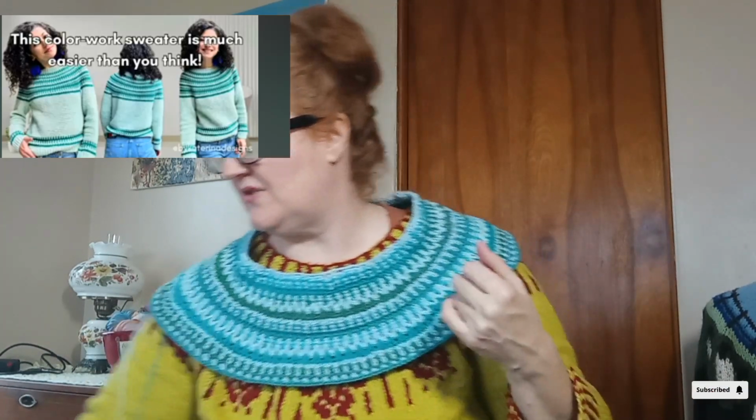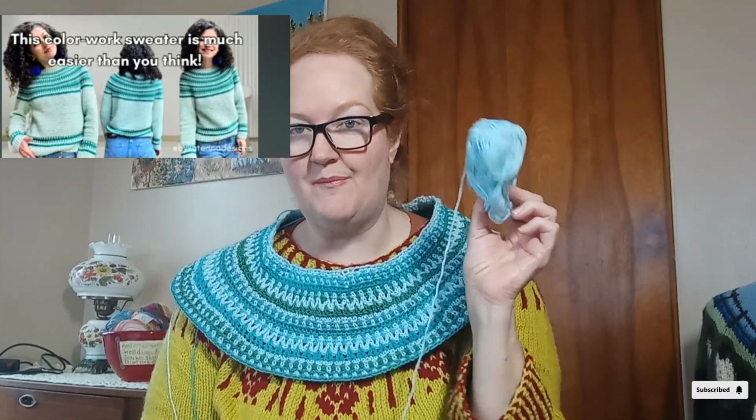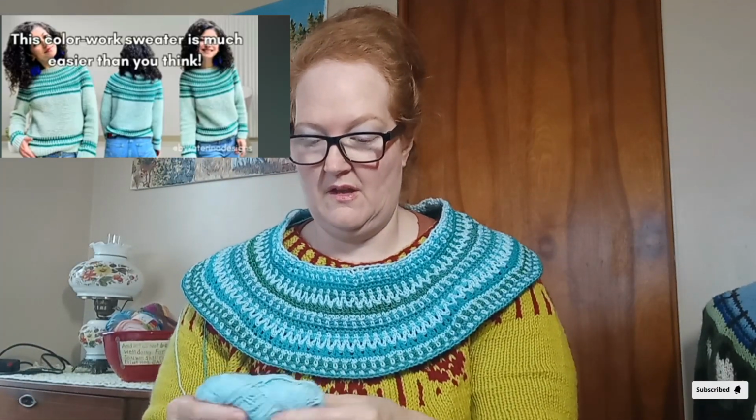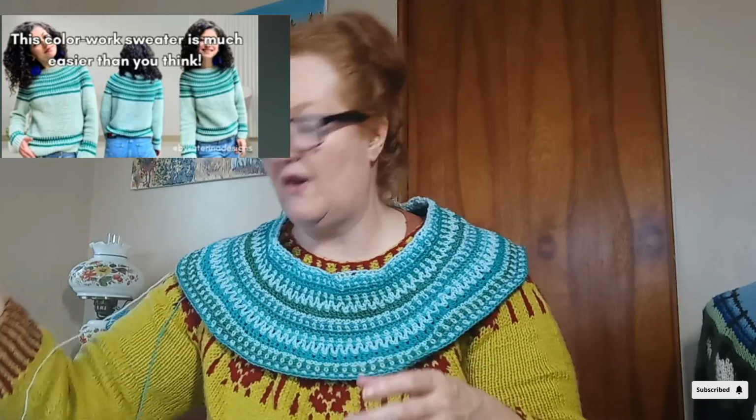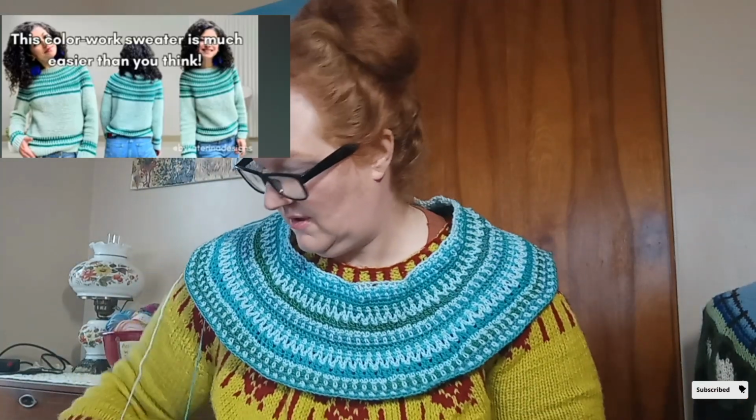I'm just going to take the main color here, which is a Robin Egg Baby Blue. This is a 3-weight. That's the main color. And I'm just going to do a half double crochet, skipping every 4th stitch. I think that will work out really well.